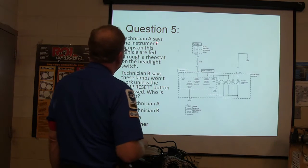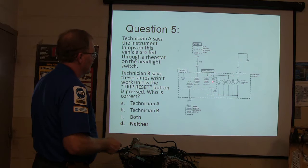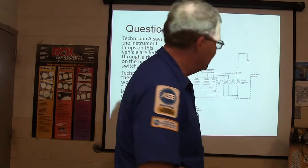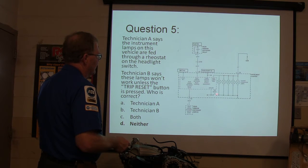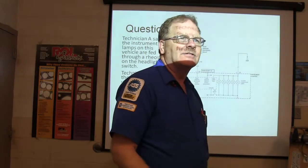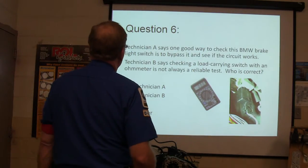Question 5. Technician A says the instrument cluster lamps on the vehicle are fed through a rheostat. Now, where are they feeding? Panel lamps feed? Is that fed from a rheostat? Heck no. Ain't no rheostat there. That's basically a computer, right? Technician B says these lamps won't alert unless a trip reset button. What is a trip reset button hooked into the bottom of the lamps for? Right. It gets around from the same place they do. That's all the reason it's in there. So it's going to be neither.